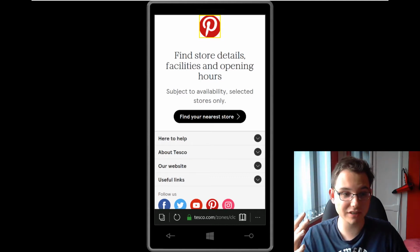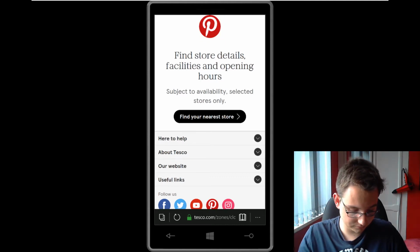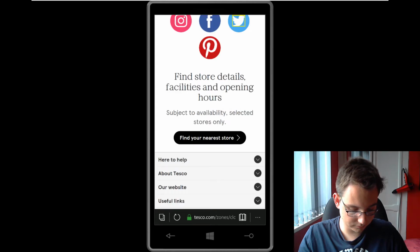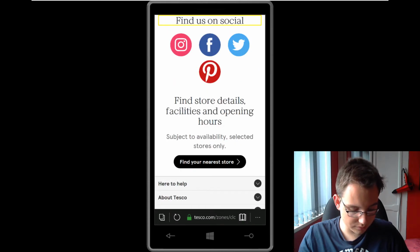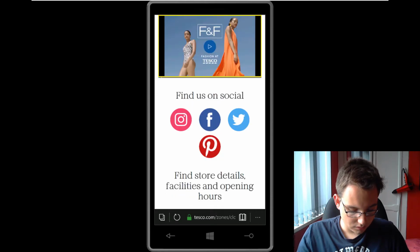There is also a bit interesting. HTTPS code. Twitter. Image. Twitter. So these are their social buttons. Okay. Instagram. Group. And they're all grouped. Find up. Group. Triple tap to activate. Video. Group. Triple tap to activate.